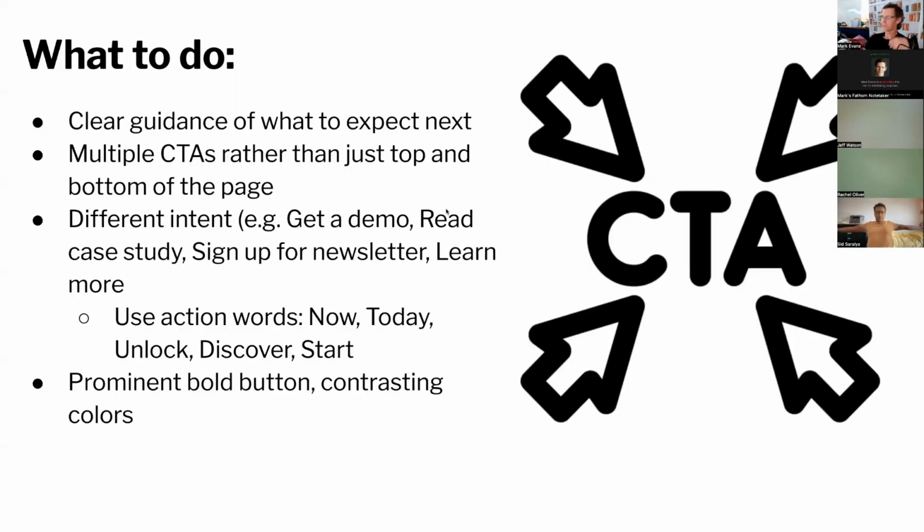So, calls to action, as I was saying, I'm a big believer that you have to tell people what to do, because if you don't tell them, they won't do it. So number one is clear guidance on what to expect next. If you click this button, this is going to happen. Or you need to click this button if you want to learn more. So multiple CTAs on your homepage, probably 3 or 4: top of the page, middle of the page, near the bottom and at the bottom. Different intent.